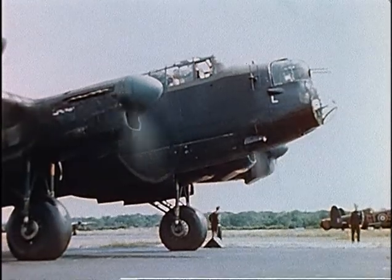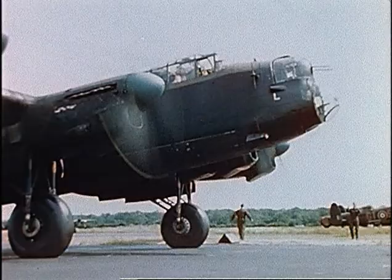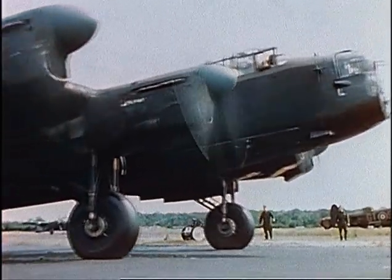I think the Lancaster was the finest bomber in the European theater of operations. It was truly a wonderful airplane and a major contributor to the victory in the Second World War.